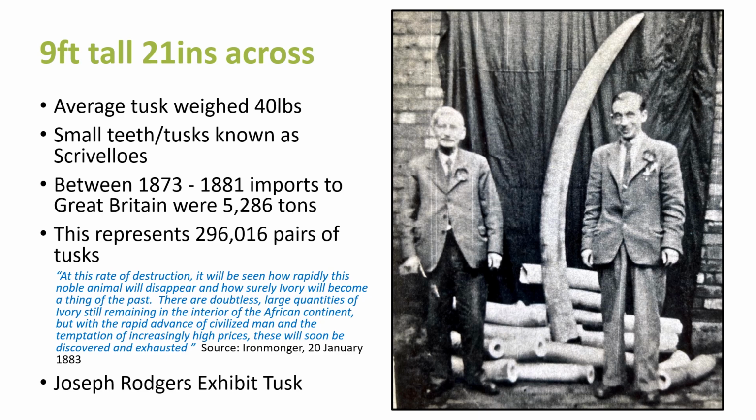And it's interesting. So this article was in the Ironmonger on the 20th of January, 1883. "This rate of destruction, it will be seen how rapidly this noble animal will disappear and how surely ivory will become a thing of the past. There are doubtlessly large quantities remaining in the interior of the African continent, but with the rapid advance of civilized man and the temptation of increasingly high prices, they will soon be discovered and exhausted." So even in 1883, they were actually worried about the sort of extinction of elephants.